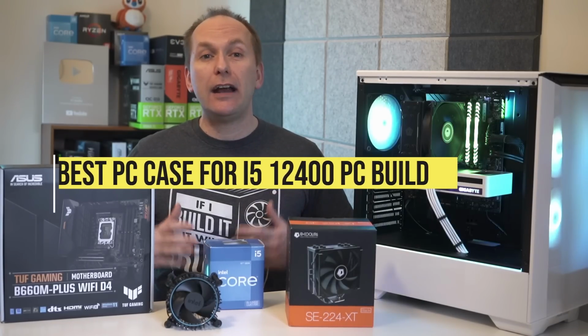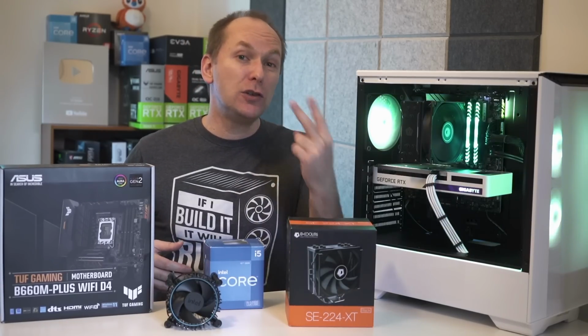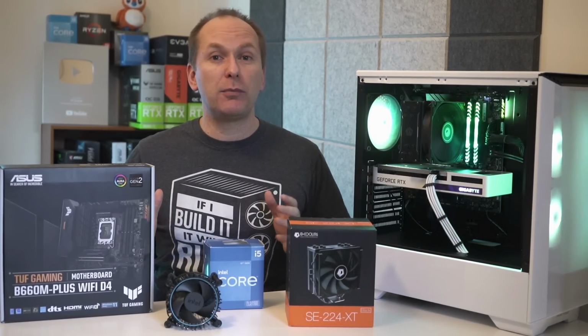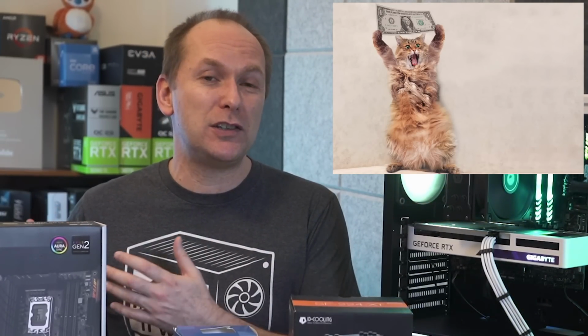For overall case and airflow, I'd recommend any of the more budget to mid-range PC cases with good airflow, and the typical at least 2 intake fans and 1 exhaust fan. That way we have a slight positive pressure bias to reduce dust buildup. Just don't overspend on the case, otherwise, again, we've defeated the purpose of going with the more budget CPU offering.